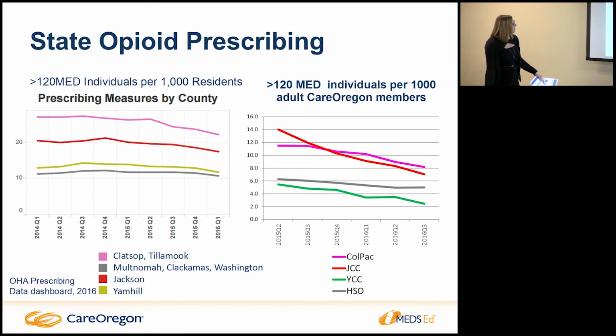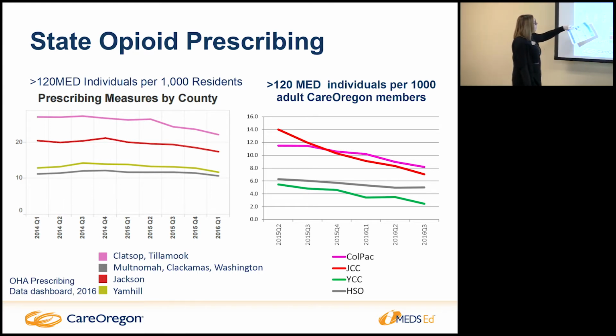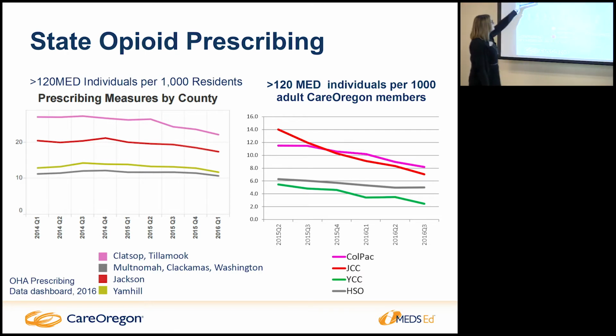And we wanted to zoom in on the counties that CareOregon actually serves, that we're partnered with the CCOs in those areas. On the left side is the county prescribing. So we have Clatsop and Tillamook, and then down here is Multnomah, Clackamas, and Washington, the metro area, in gray. And we have Jackson in red, and then Yamhill is in green.